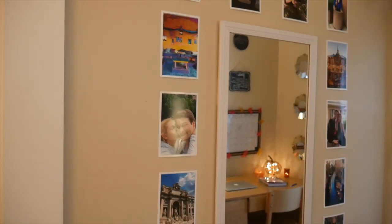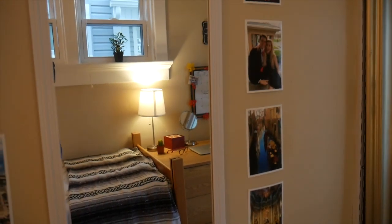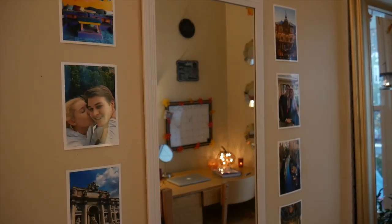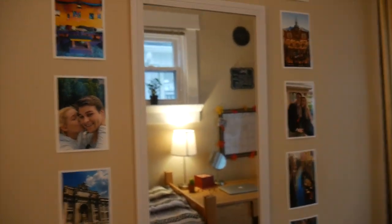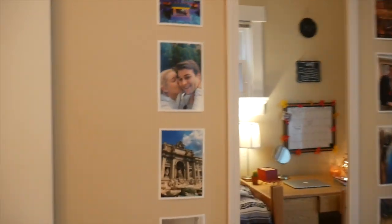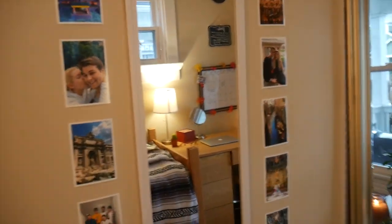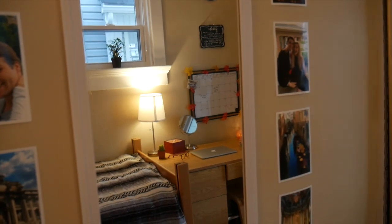The first thing that I did, I originally had just this mirror here. I had been meaning to go and print out a bunch of pictures from my Instagram and from Facebook, so I finally went and did it. I went to CVS and I printed out, I think 22 photos of just stuff that made me smile, stuff that I love, stuff that was also really cool looking from the trip you guys have been seeing on all the vlogs over the summer. And I printed them out. I think it was around $7 for 22.